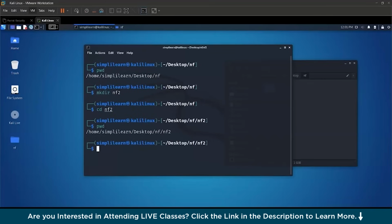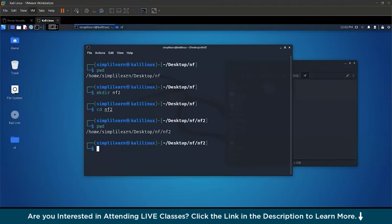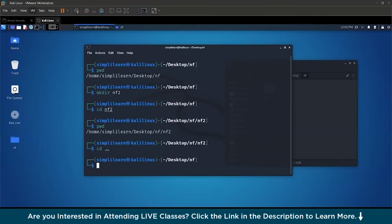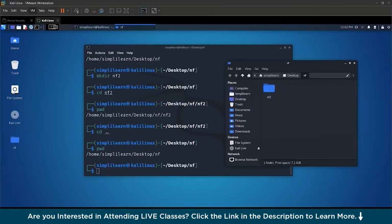It requires either the full path or just the name of the directory. If we have to move to a completely different folder, then we can use the entire path like this. For now, cd works. Another option is we can write cd .. and it will come back one folder. Now the pwd will be just nf and not nf2.